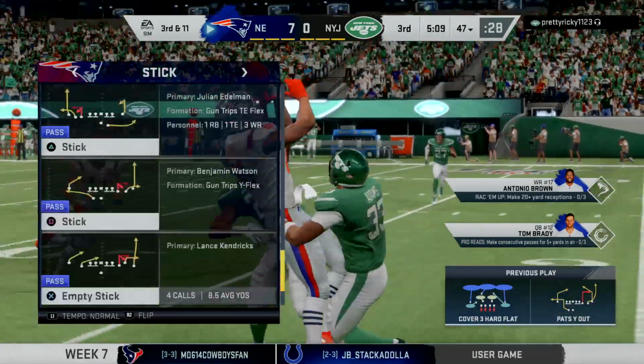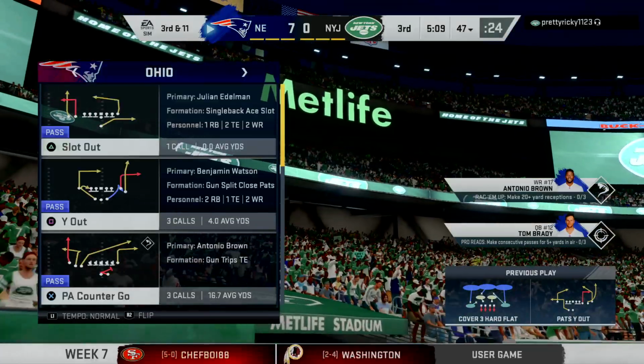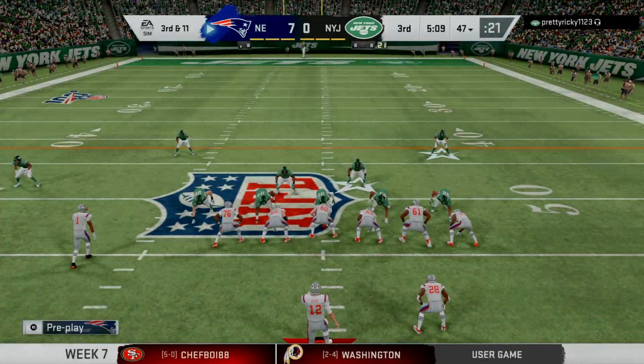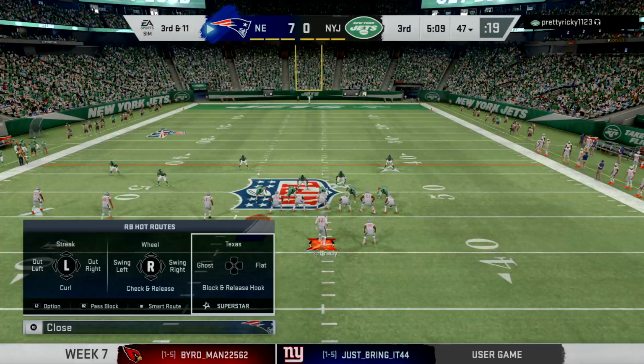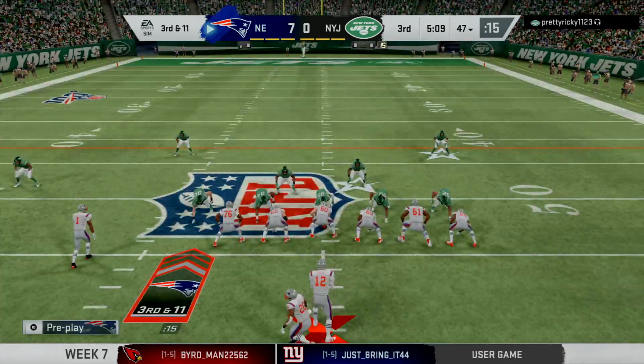These receivers just not able to get much separation. So that means they have to win the 50-50 balls. They've got to go up with the defender and find a way to start coming down with them. And this time, contact and another incomplete pass. An incomplete pass on that last play, and that means they'll need to come up with something here on 3rd down.